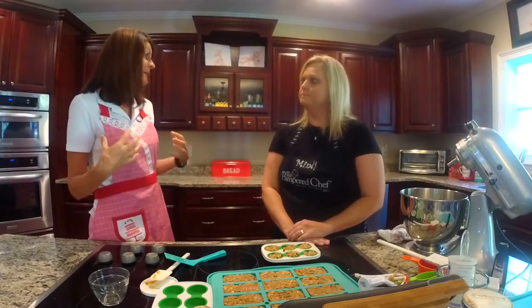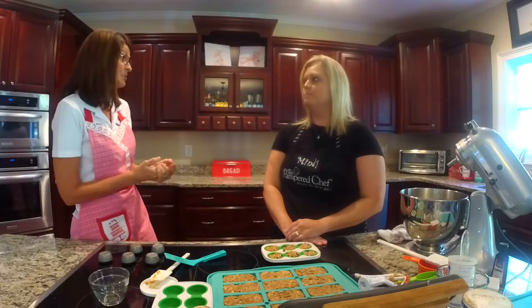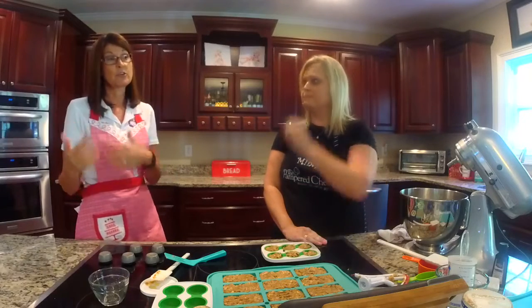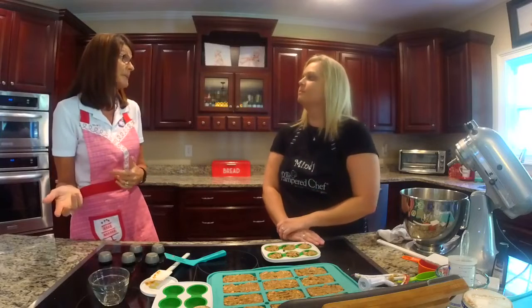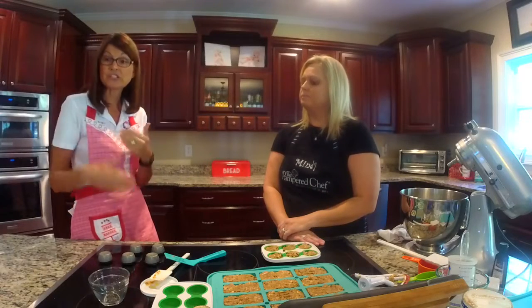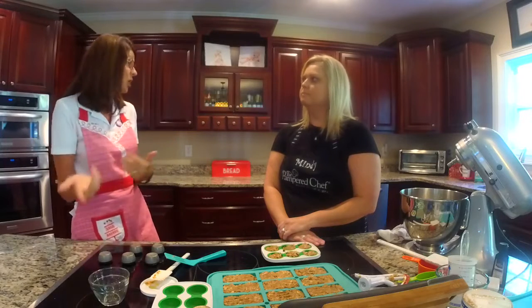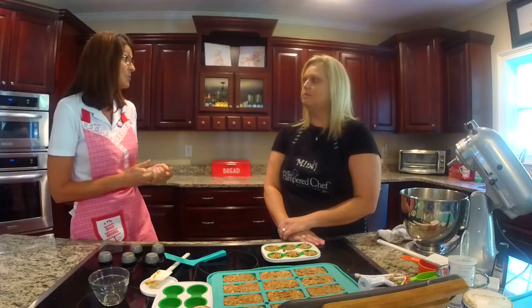Obviously, if baby can't be there, a pump is the next best thing. And a hospital grade pump is great, especially if your baby's in the NICU, and I would highly recommend that's what you use, because you want to maximize your ability to get a milk supply. So in the hospital, they'll get you started right away pumping, and then when you go home, you'll go home with a hospital grade pump and be doing that as well.